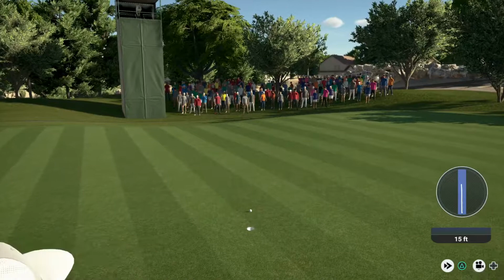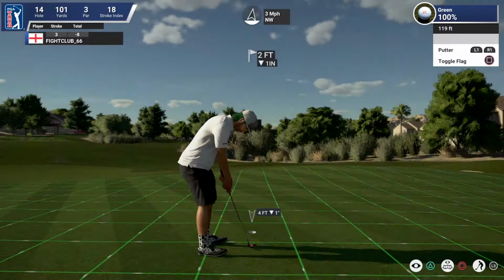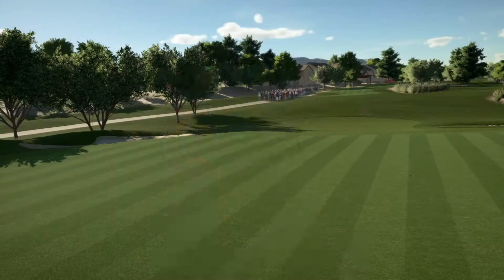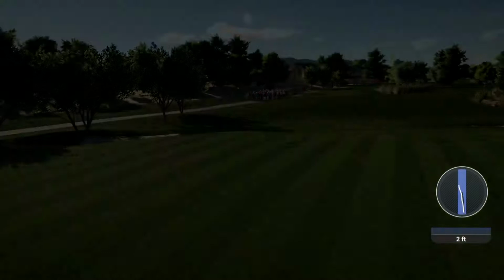Oh my goodness. This one's about 2 feet from the cup. And the par putt drops. And sitting at 8 under par after that hole. And now teeing off on this par four.